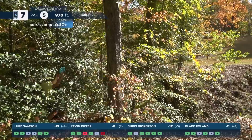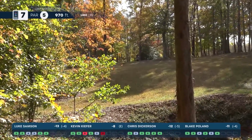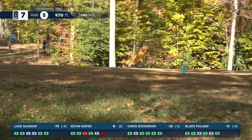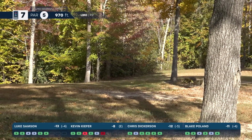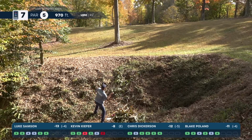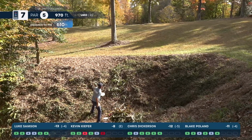Best of the bunch. Here is Dickerson pitching out from that ditch on the left-hand side, throwing a little forehand roller, getting to a good spot, I think. Yeah, he's going to be up on top of the hill where he doesn't have too much of an uphill run-up, if any, and he's going to be able to easily take par, maybe get aggressive for birdie here.